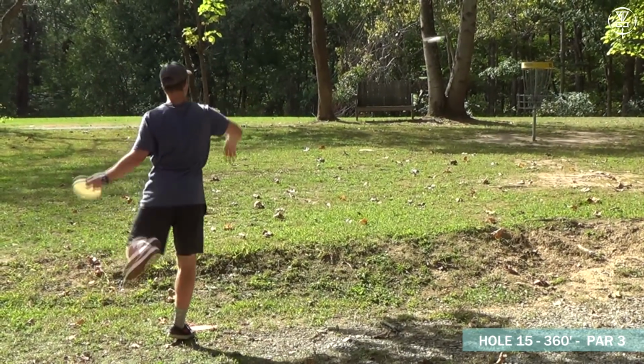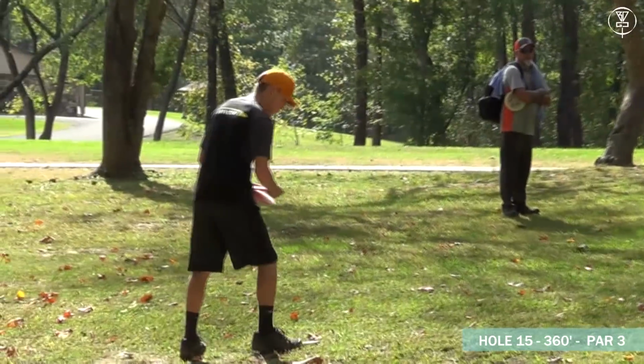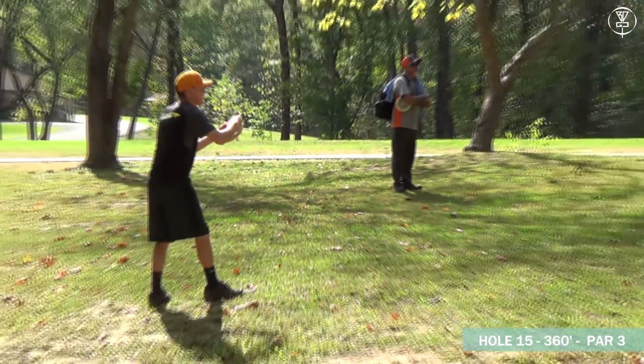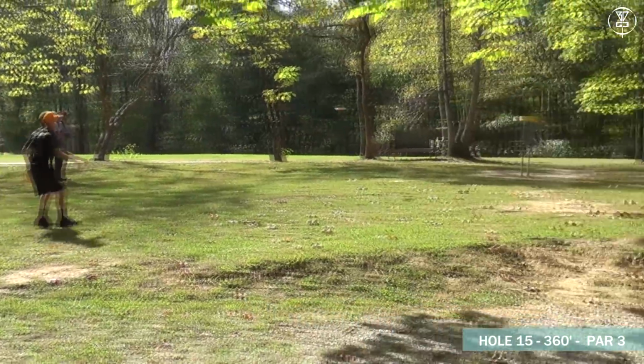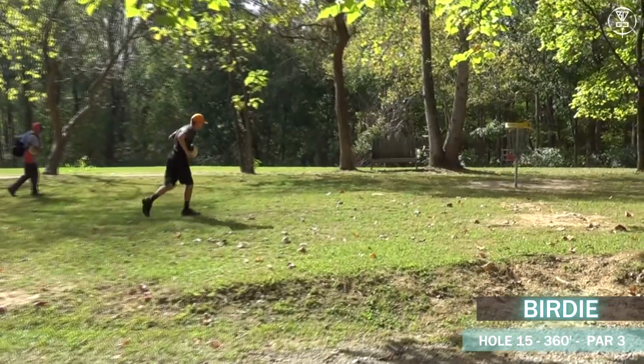Brandon looking to get a 2. Ooh, a little bit low. Yeah, gotta wonder if Seth's high putt got into his mind. Shout out to Robert Smith right there. Tanner going with a jump putt and in. That is a great birdie right there.